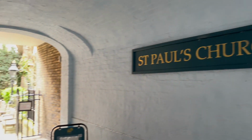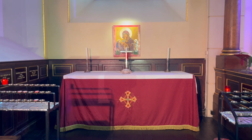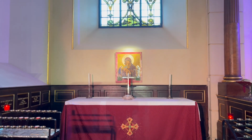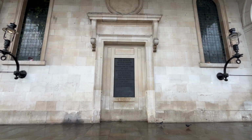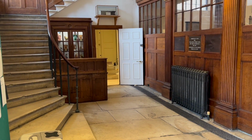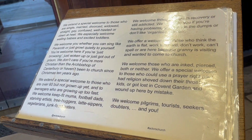The reason you can't enter through the portico is due to the Christian tradition that altars should face east, and therefore the main entrance is the western end of the church. The door you see on the eastern end is a fake. The foyer of the building includes an accessible toilet and this lovely welcoming sign before entering the nave.